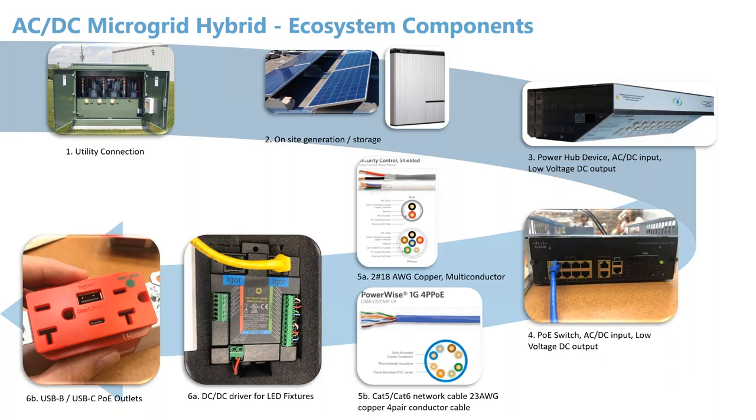The same principle is also followed by the Power over Internet switch, but on a smaller scale. The number 6 here is our traditional 120 volt or 125 volt, 20 amp or 15 amp socket that has been fitted with USB Type A or Type B, and also with a USB-C, that will help us charge our phone quickly and easily from the traditional socket.